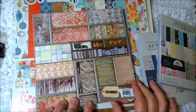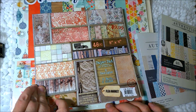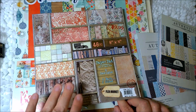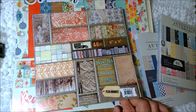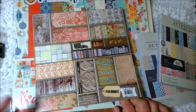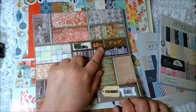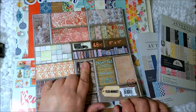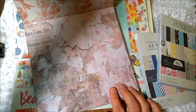And then moving on, the next thing is this Architectures paper pad. Basically there's 6 designs and 8 pieces of paper on each design. So if you are doing any kind of craft that requires an assembly line or multiple pieces of the same paper, this is definitely a good idea. This one was $9.99, and I sent my husband through the line with a 40% off coupon, and he got this for me. And this is what it looks like on the inside.